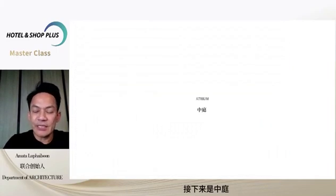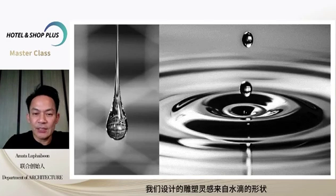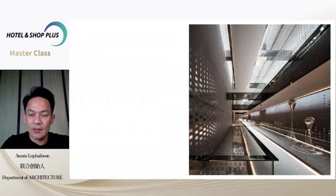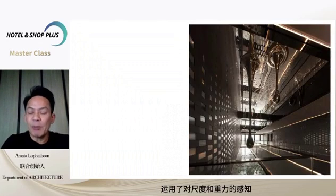The next area is the atrium. We designed a sculpture that is inspired by the shape of the water drop. The sculpture accents the verticality of the void in the atrium. It plays with the perception of scale and gravity.